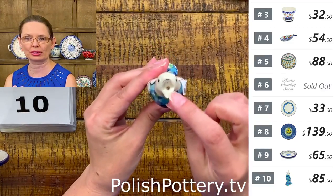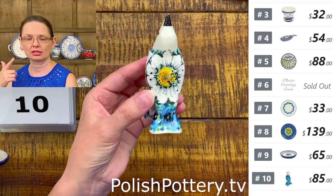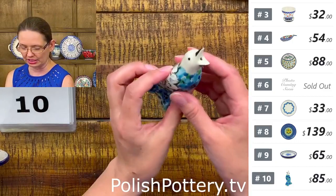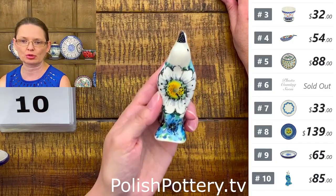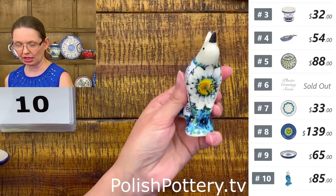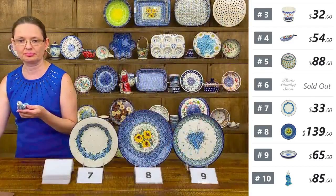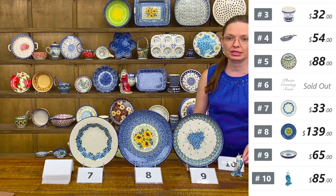They have little openings inside of their mouths, and the steam has a way of escaping from inside of your pie. So this Pansies and Daisies pattern is one of the most beautiful patterns from Ceramika Artystyczna. And this is U7 pattern, so high level of Unicat. We have them to make. So number 10, pie bird.